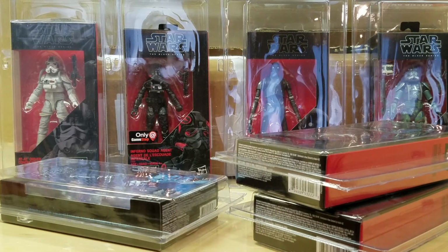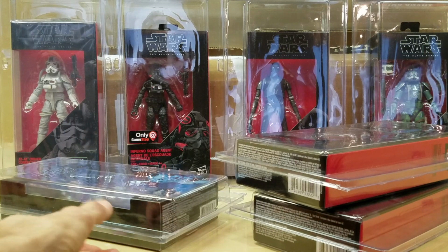collector grade figures from Big Bad Toy Store, which I've covered in a different video, and some of these are store exclusives, you have to factor in the fact that there's probably some wear and tear from either shelf life or just being manhandled from all the different shipping. My guess is the best I'm going to do on most of these, if not all of these, is an 8.5. But anyway, that's the Flame Trooper.